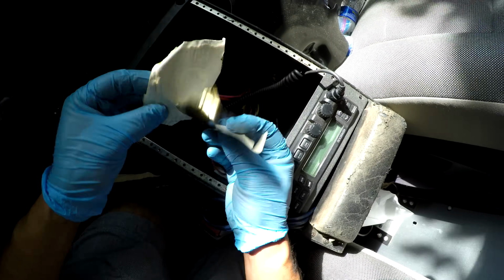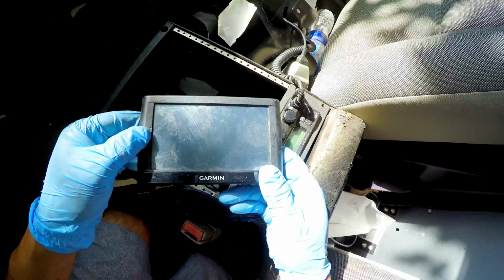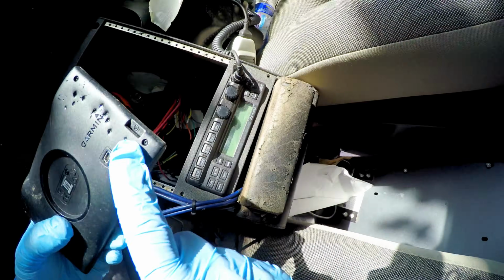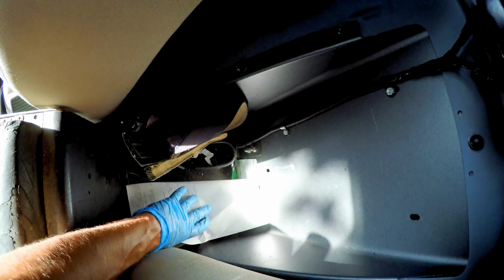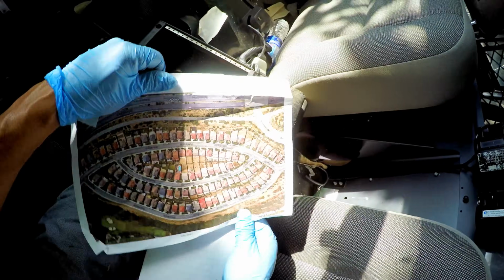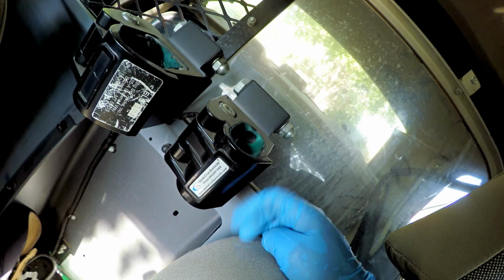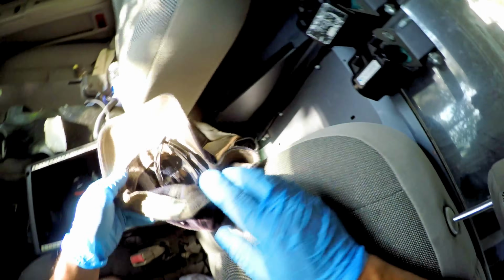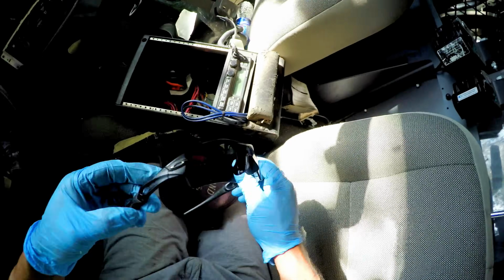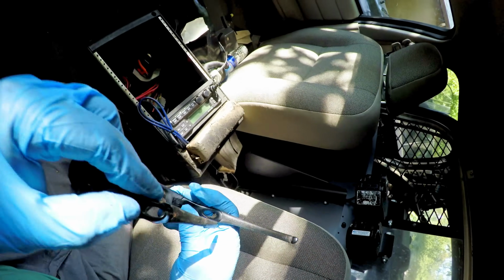Junior Crime Fighter stickers. I love stickers. Take a bite out of crime. Garmin navigation. Looks like somebody took a bite out of this. It's like some warrant papers. Yep, the whole routine planned out. Santa Cruz gun locks. Richmond police. It looks like cop glasses. Oakley, made in USA. Nice.